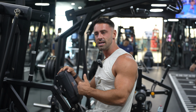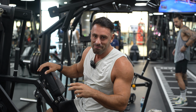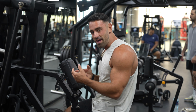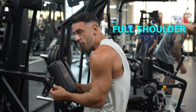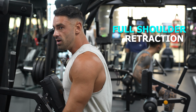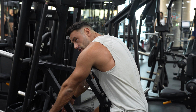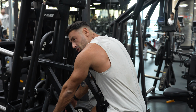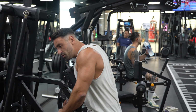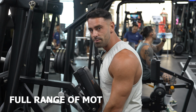So one thing to think about as well, even though I'm not a bodybuilder, I still can't help but train like one sometimes. With a movement like that, which is upper back focused, you want full shoulder protraction, full retraction. So let that weight take you, let it push you into this deep, deep stretch, and then take yourself into that big contraction. Don't do these shitty reps. Full range of motion with everything.